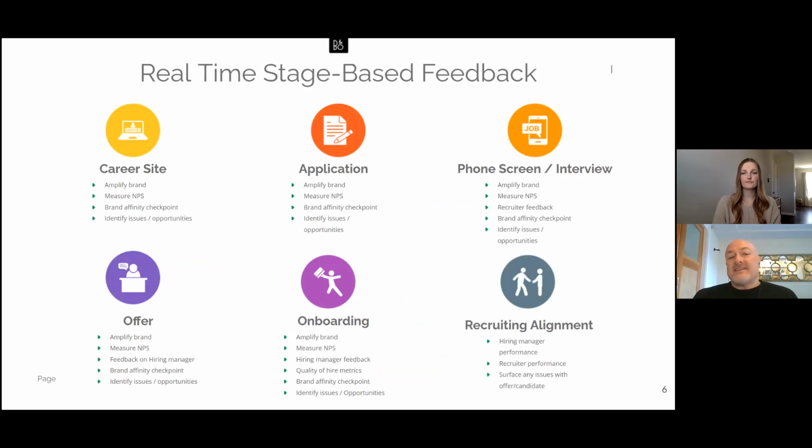So when we talk about stage-based feedback, this is typically how it breaks down. You can gather feedback at your career site. So as candidates are having a digital experience with you and interacting with your jobs and your company, you can understand how that experience goes and optimize that front end of the process. Same with the application process. As a candidate comes into your ATS and their status as an applicant, you can send out a little pulse survey and understand, hey, how did that application process go? What can we do better?